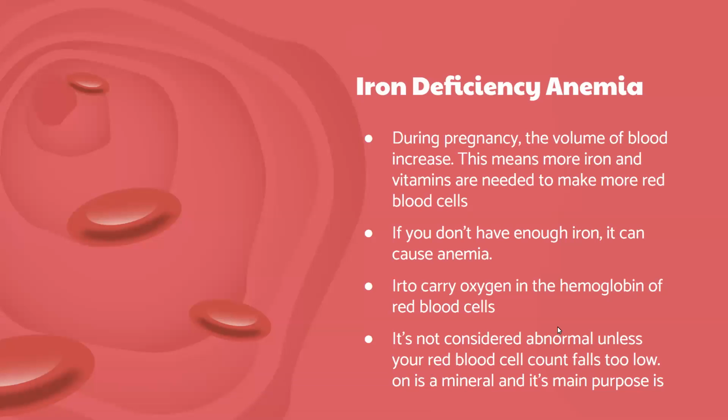It is not considered abnormal for your red blood cell counts to fall low, especially during the second trimester of your pregnancy. This is when your red blood cells or your iron count dip a little bit low. And this is why, when you first go to the hospital early in the first trimester, they do lab work to see where your initial iron levels, or hemoglobin, are. And then in the second trimester, at about 26 to 28 weeks, they will redo your complete blood count lab work to check your hemoglobin, or your oxygen-carrying blood cells. At this point, it's normal for it to dip a little bit, but it shouldn't be significant.